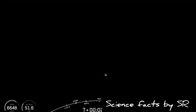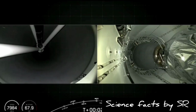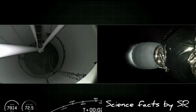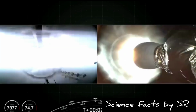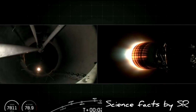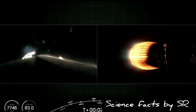It's now able to see that plume beginning to deplete as we are preparing for main engine cutoff. Main engine cutoff. Stage separation confirmed. All right, as you can see there on your screen, successful MVAC ignition there on your right-hand side. And before that, we had first stage engine shutdown and stage separation.